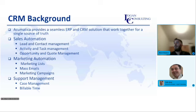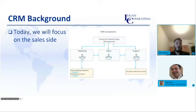Then there's marketing, which includes marketing lists, mass emails, and marketing campaigns. This is more about taking advantage of that contact list and marketing to them. And then there's also support within CRM, which is mostly just case management, and then you can bill the time that you spend on those support cases. Today, though, we will focus strictly on the sales side. So we'll be right on this middle side here: leads, contacts, accounts, and opportunities. But we could do other sessions on the other buckets as well.